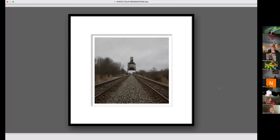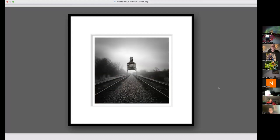But there was a lot of fog that morning. That's the reason I went. I wanted to shoot this with fog. As I neared this structure, the fog dissipated. So through the use of Photoshop, I put some fog back in.